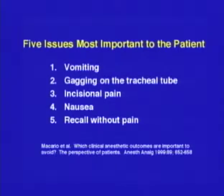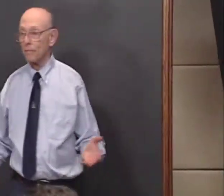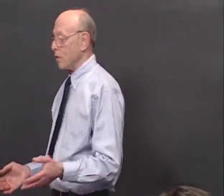From the patient's viewpoint, the ideal anesthetic is one that doesn't produce any vomiting. It's one that doesn't produce any gagging on the tracheal tube, or incisional pain, or nausea, or recall. Patient wants to be amnestic. Those are the 5 issues most important to the patient, as defined by simply asking the patient, what's important to you?